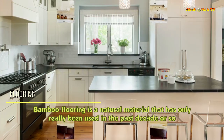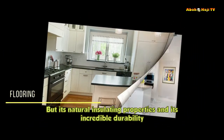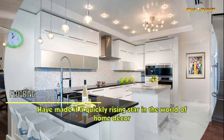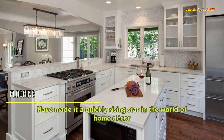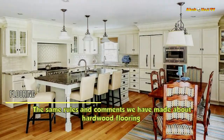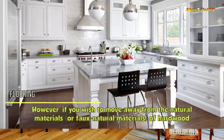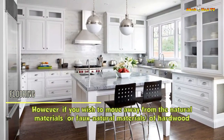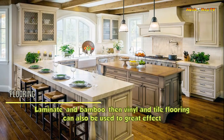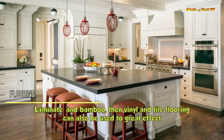Bamboo flooring is a natural material that has only really been used in the past decade or so, but its natural insulating properties and its incredible durability have made it a quickly rising star in the world of home decor. The same rules and comments we have made about hardwood flooring can also apply to bamboo flooring by and large. However, if you wish to move away from the natural materials, or faux natural materials, of hardwood, laminate, and bamboo, then vinyl and tile flooring can also be used to great effect.